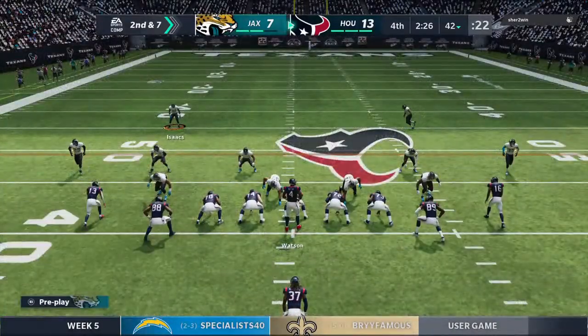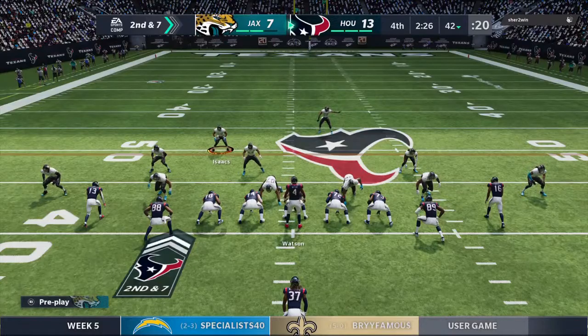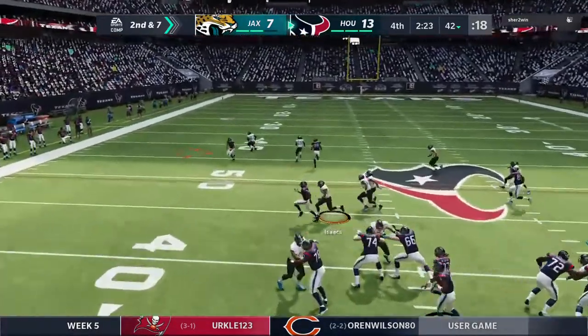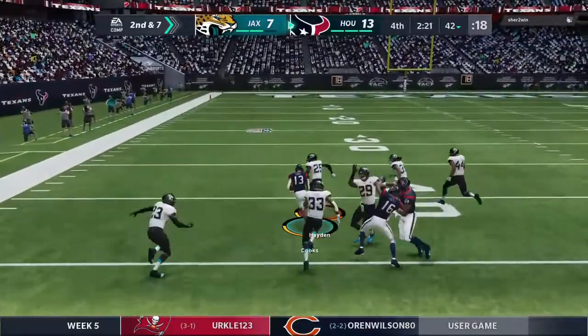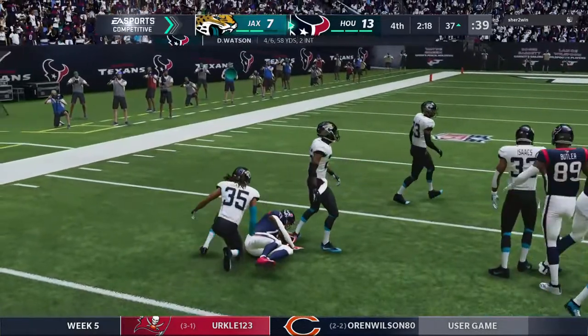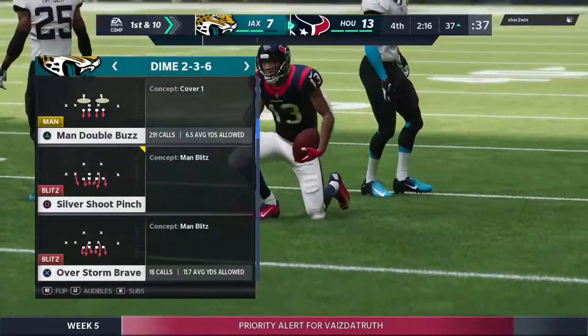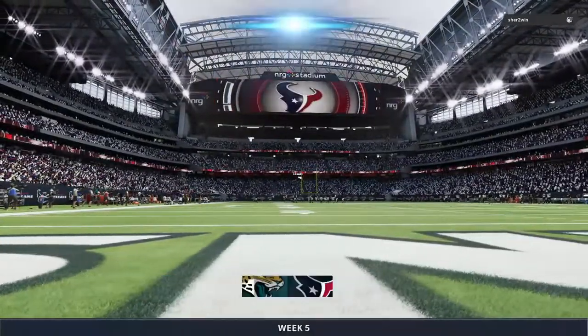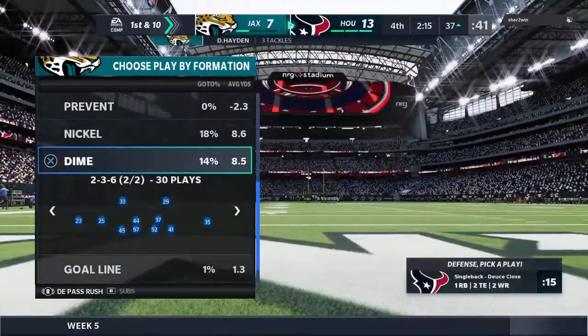The last run got 3. Now here's 2nd and 7. Back to throw, Watson. It's hauled in by Brandon Cooks. And they'll get this well past midfield before being stopped just before the 35. A gain there of 21 yards. And this defense here going to burn their second timeout.